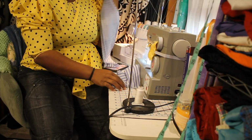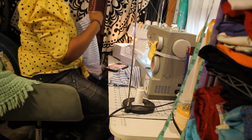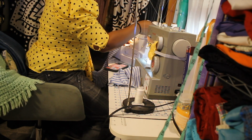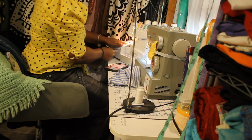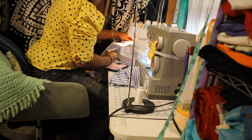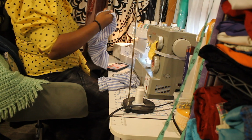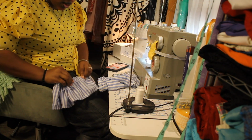Getting ready to try to gather this with the serger. I'm going to do it on the blue striped pair just because I would be a little bit more okay if I messed them up. So we're going to try this. Safe to say that that indeed worked.